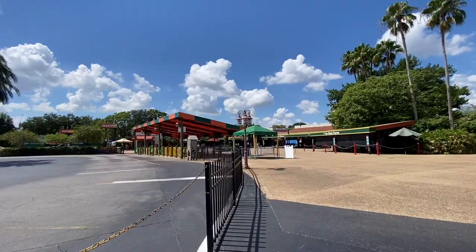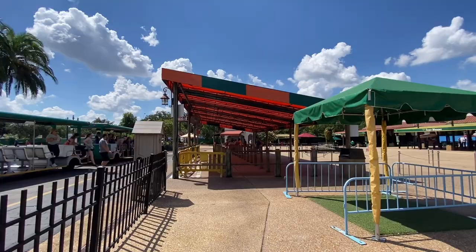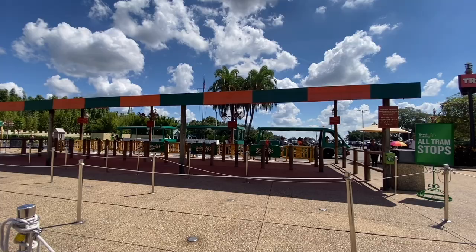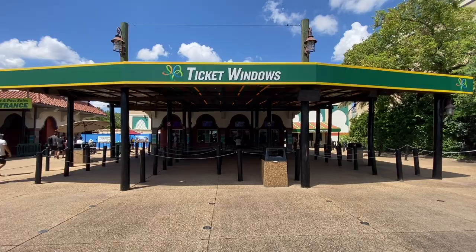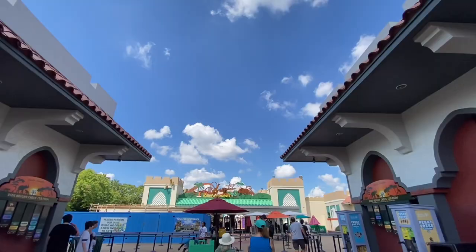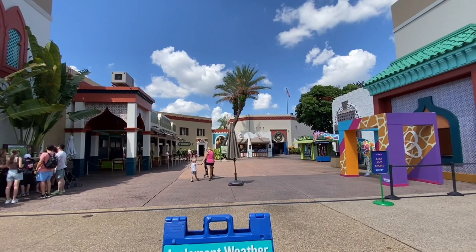Once you arrive at the general parking, there is a tram that takes you over to the park entrance, which drops you off near the park, near the famous Lion Topia. So we just made it into Busch Gardens.